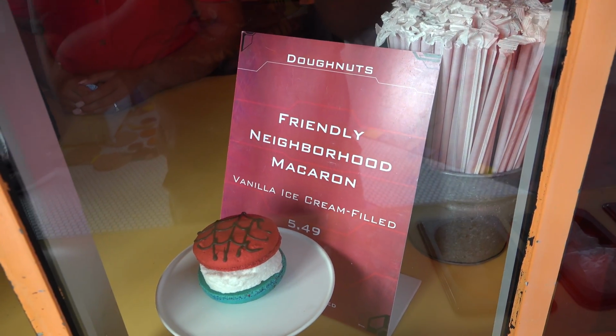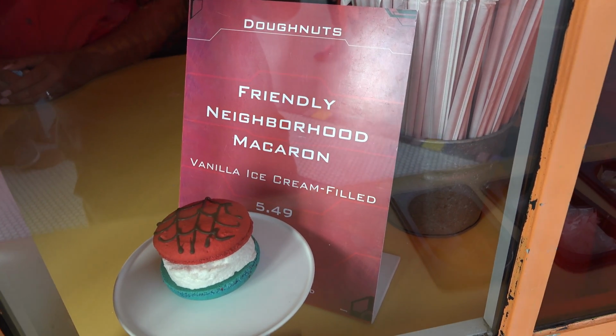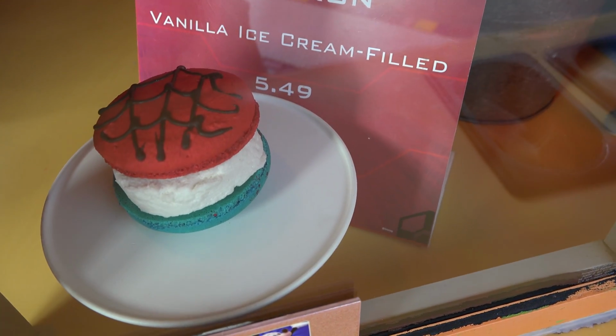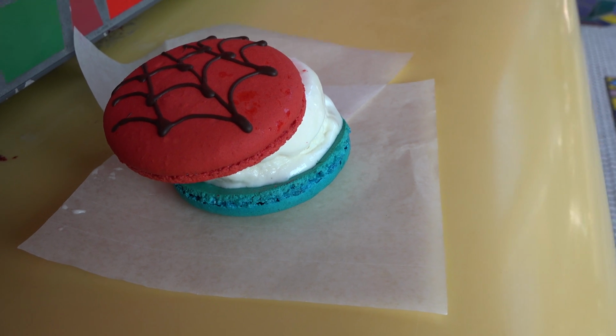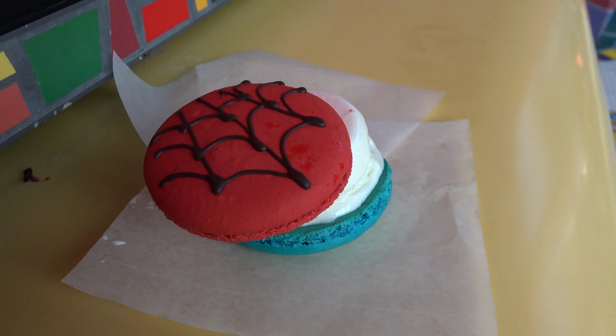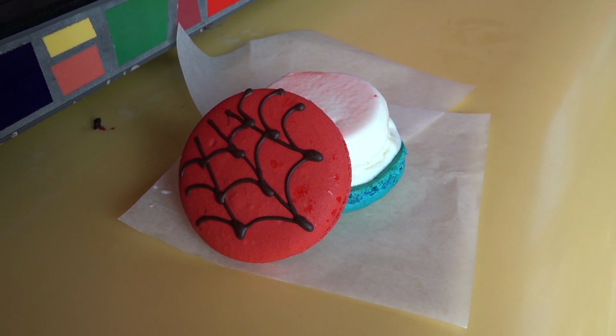So today's donut, which isn't really a donut, is the Friendly Neighborhood macaron. So that's what I'm gonna get. I'm gonna get the vanilla ice cream filled Spider-Man macaron. So here's mine. It's actually starting to melt a little bit. You can see the top sliding off. But there you go. That is the Spider-Man Friendly Neighborhood macaron. That is falling apart. There you go.